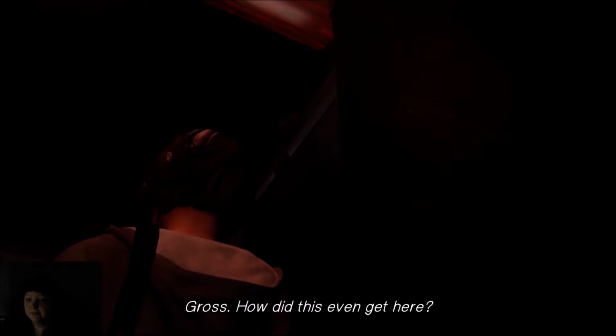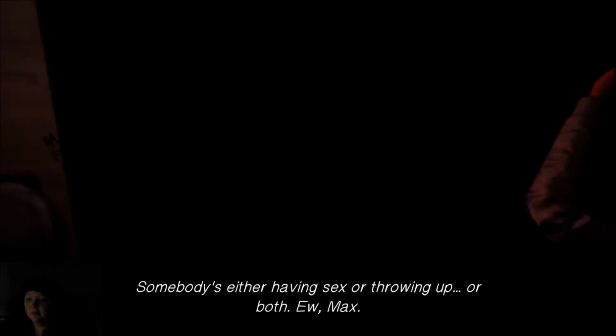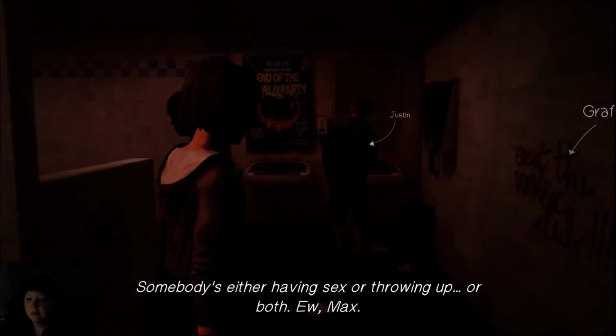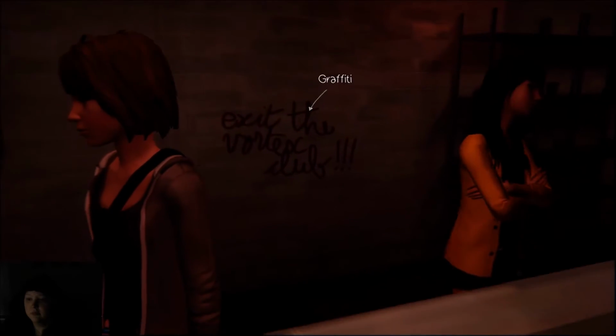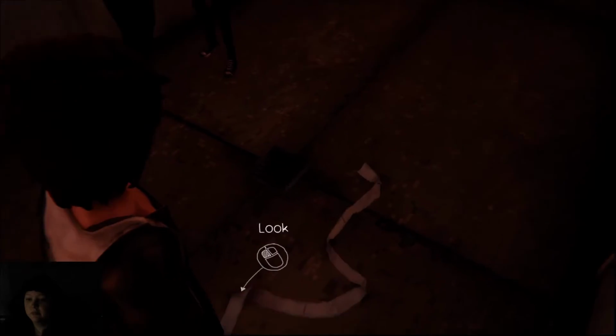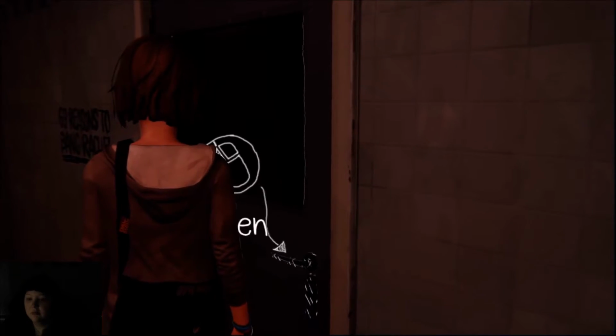Can you please hurl it? Gross. How did this even get here? Yes, somebody's either having sex or throwing up. Or both. Ugh, Max. This is my last vortex closure. Come in, sister. Oh no. Apparently, Blackwell has a severe toilet paper fetish. Then she must have erased her name.